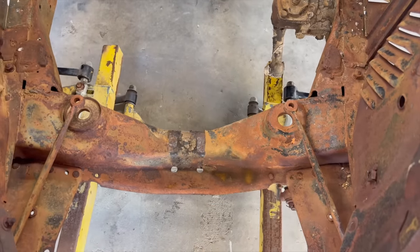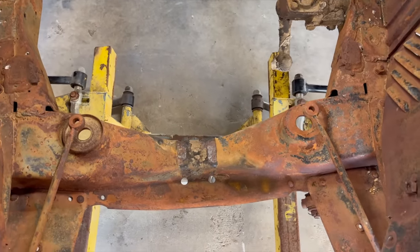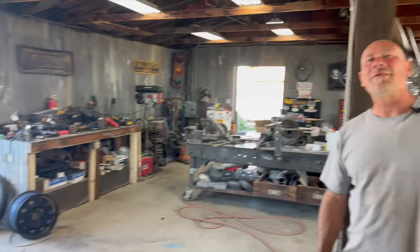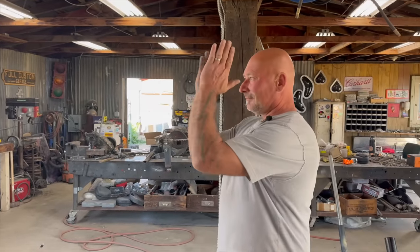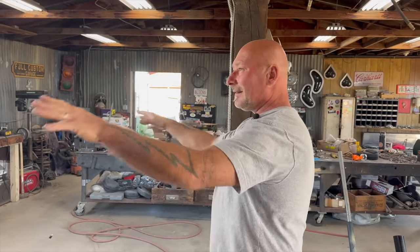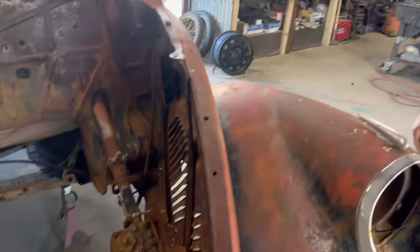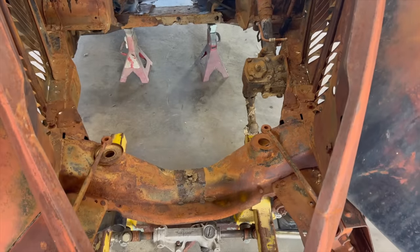The front flip on this is more narrow. I'm going to introduce a term that you may not be familiar with. Ready? The track width. You're looking at the front of the car. How wide are the tires? That's the track width. So I'm going to stick a tire on this and just take a look.